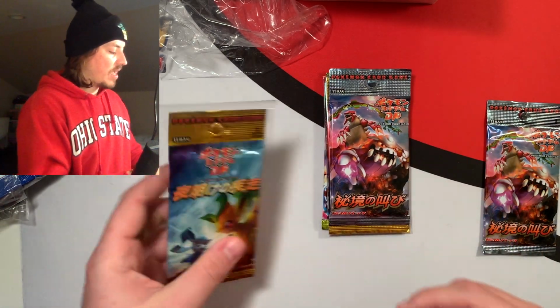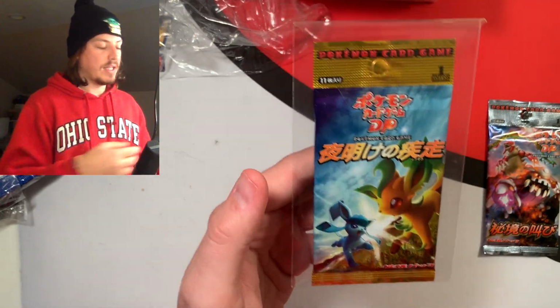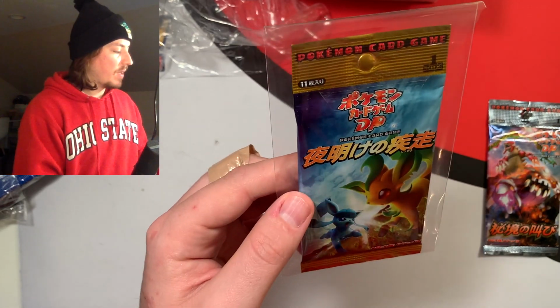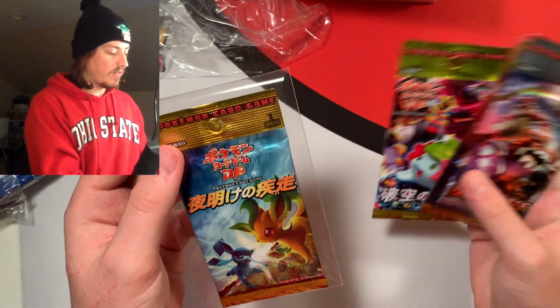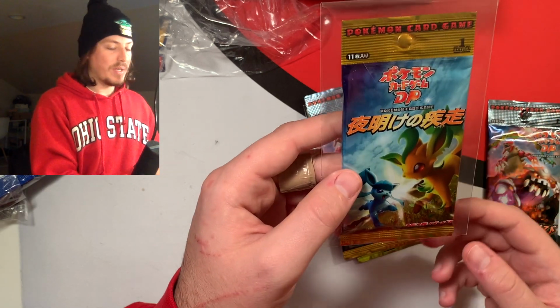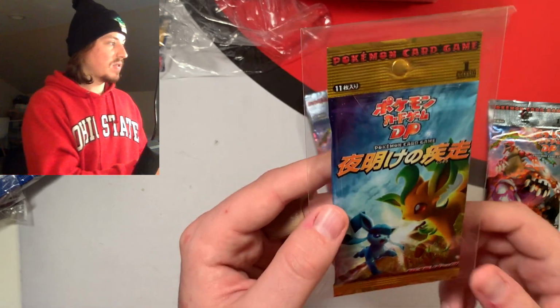Now this, I already told you guys in the last video, this sold immediately. This was for the vintage Pokemon Hunter bros. They bought this for $90, I believe. First edition. This is always going to be more expensive than any of these packs. First of all, because it's first edition. Second of all, because it is the most popular pack in the set. This is the most sought after one.